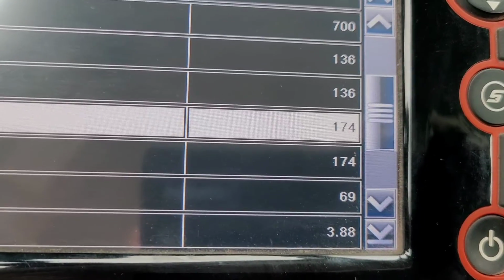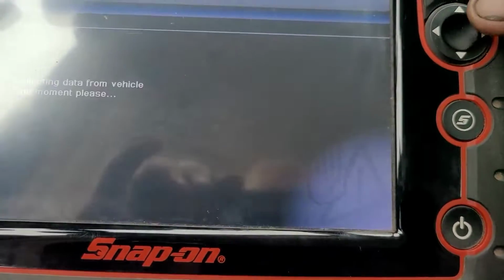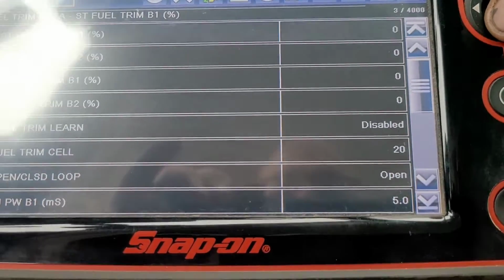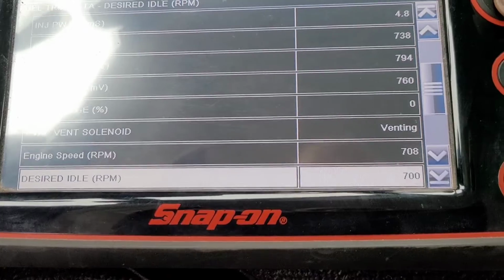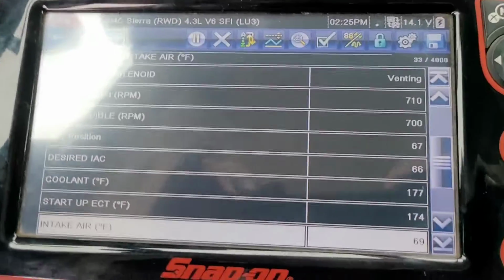See, now it's all reading. Oh, darn it. I did it too long. Hold on. I got to scroll back down. But I actually got it down to negative 34 one time, just cranking it like that. So let's try that again.